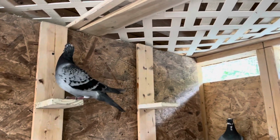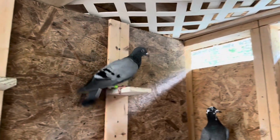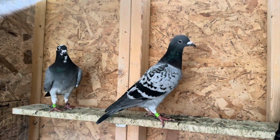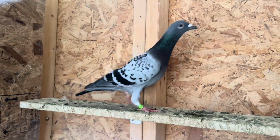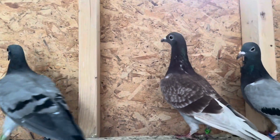There's one of our original poop pail babies. That one turned out nice. Oh, there's the other original poop pail youngster. Yeah, these guys turned out nice. Happy with them. You can see that shaped up really well. All right, guys. Time to go outside.